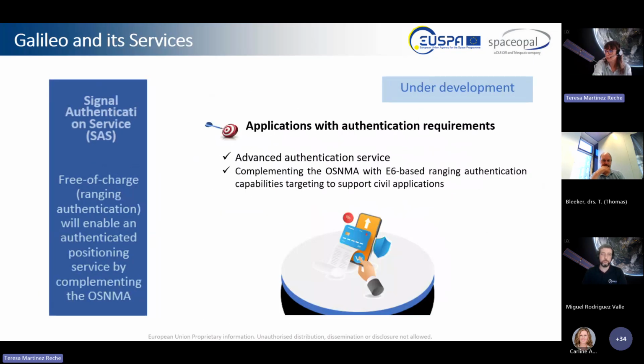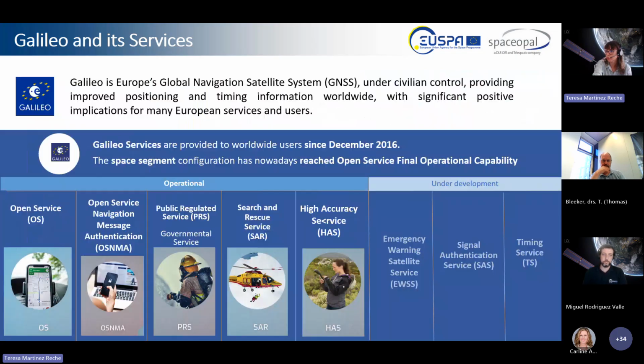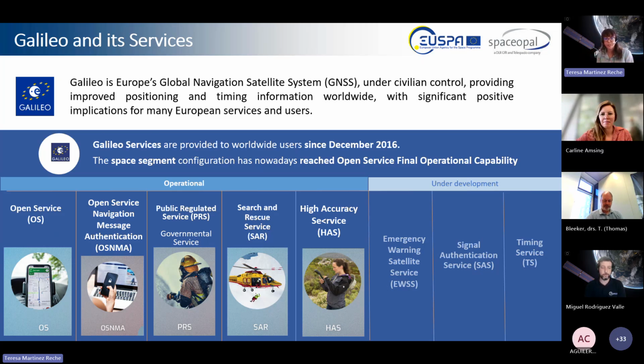I would like to go back again, just not to confuse, to have the big picture of the services, which of them are operational: open service, OSNMA, the authentication service that authenticates the navigation message, PRS, a governmental service with encryption, search and rescue service, and high accuracy service that will be explained now. And under development, we have these three. More or less, I hope that it is clear.